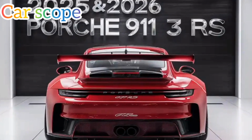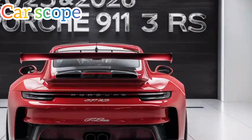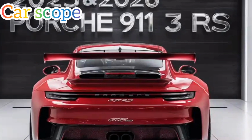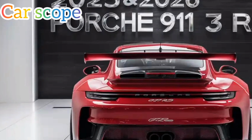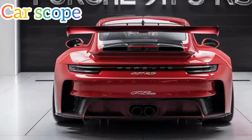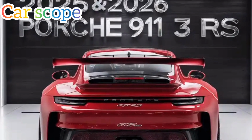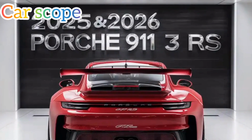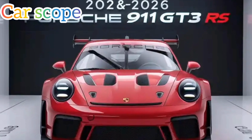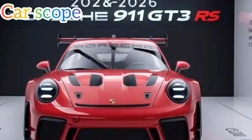The oversized swan neck rear wing dominates the view, borrowed straight from motorsport and now even more functional. In fact, it's not just bigger, it's smarter. It adjusts angle automatically in real time, using telemetry and sensor data to manage lift and drag. Below the wing, twin centrally mounted exhausts roar unapologetically, framed by a functional diffuser that doubles as a statement of purpose. This is not a grand tourer. This is not about comfort. This is the sharpest edge of Porsche's track weaponry.